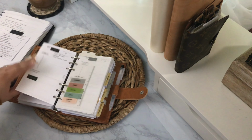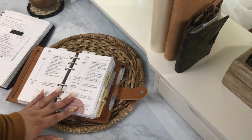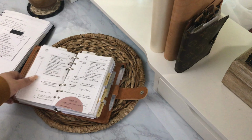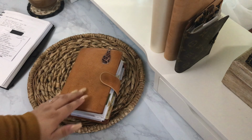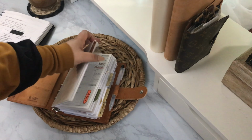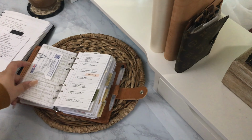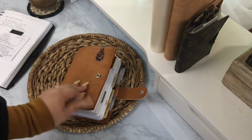The brain dump journal holds a lot of information that gets transferred over to my EDC. That way they kind of go hand in hand whenever I'm planning. This Gillio planner is my main planner. I check it every single day, a couple of times a day, and quite frankly, it pretty much holds my entire life when it comes to planning.